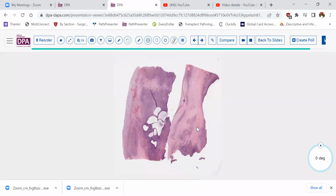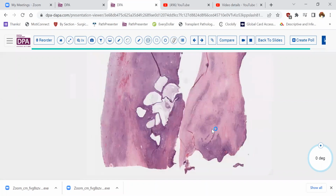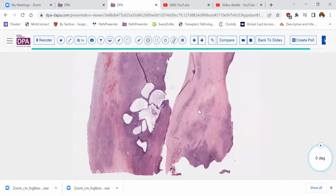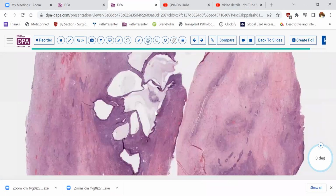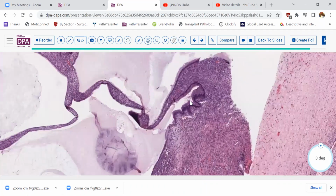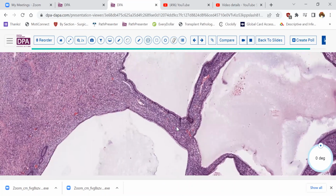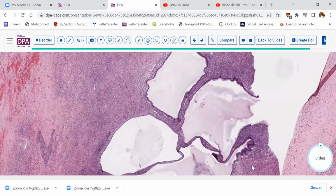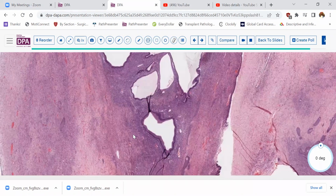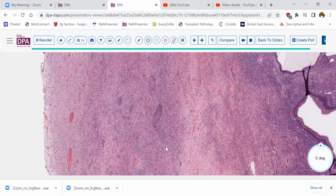So we'll go on to another case. Actually, I believe this is a similar case and may actually be the same case. This lesion, as I've mentioned, had very clearly mucinous epithelium, and my colleague correctly identified it as at least a borderline tumor on frozen section. What was missed, however, was that there was something going on in addition in this lesion.